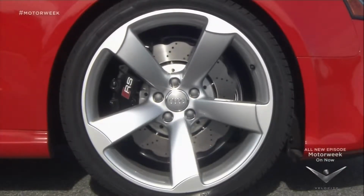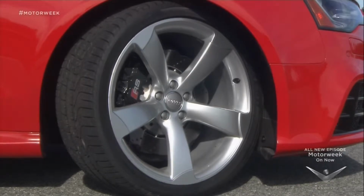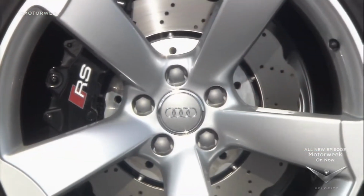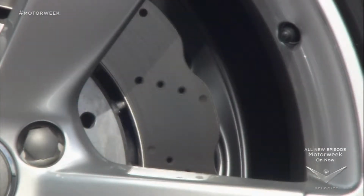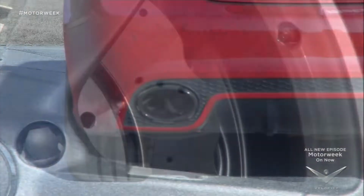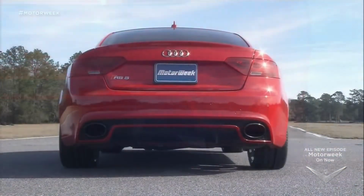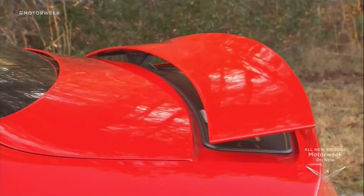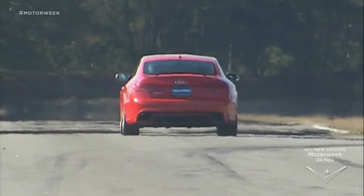19-inch forged alloy wheels are standard, but you can opt for these 20s, and behind them are wave-style brake rotors, which may not be new to you if you've got a high-performance sport bike, but they're certainly a novelty in the car world. Big oval exhaust tips bookend a redesigned rear bumper, and out of the deck lid, a spoiler deploys automatically at 75 miles per hour.